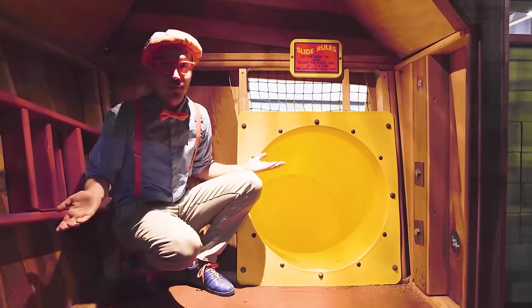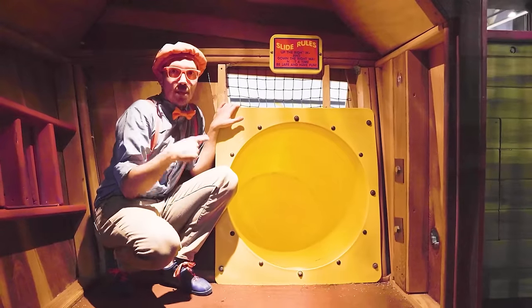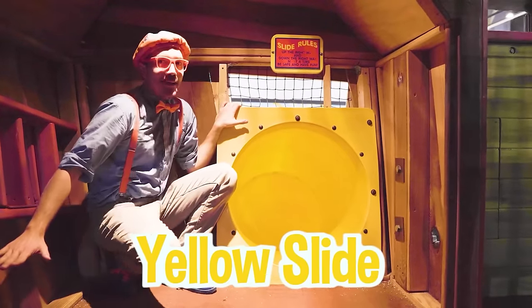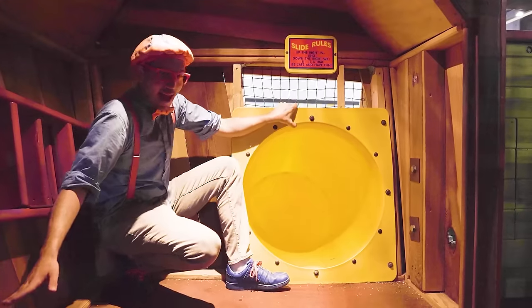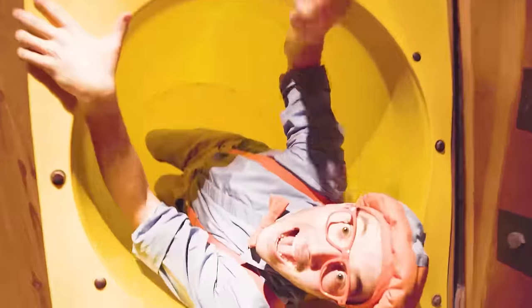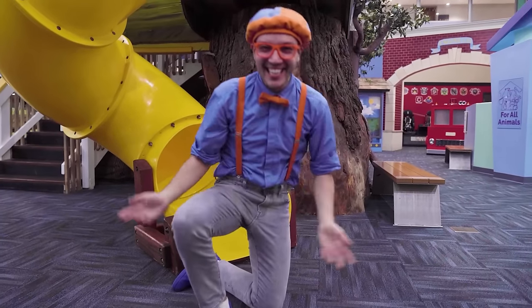It was so much fun. And now, for the very best part, we go down the big yellow slide. Okay, I think I'm ready. On your mark, get set, and go, Blippi! Woo! Bye-bye! Woo! Whoa, that was so much fun!